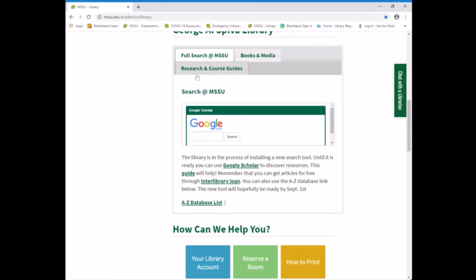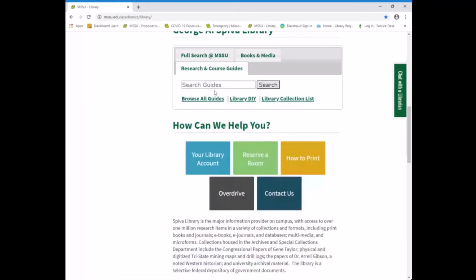Now we'll focus on research and course guides. Research and course guides are important because they focus on a particular topic or class, and they're a great way to introduce a topic to students. So we could type in fake news in this search box and find the fake news research and course guide. However, we'll click Browse All Guides.